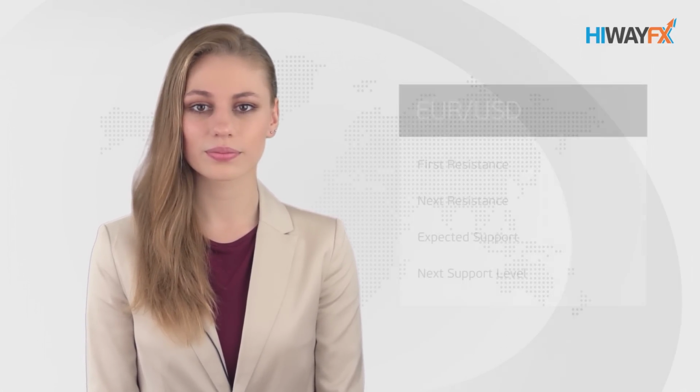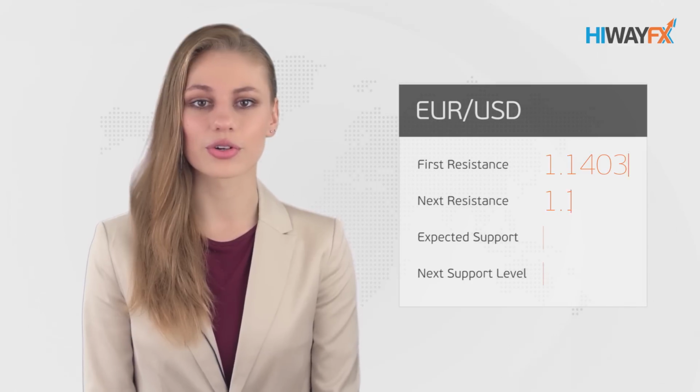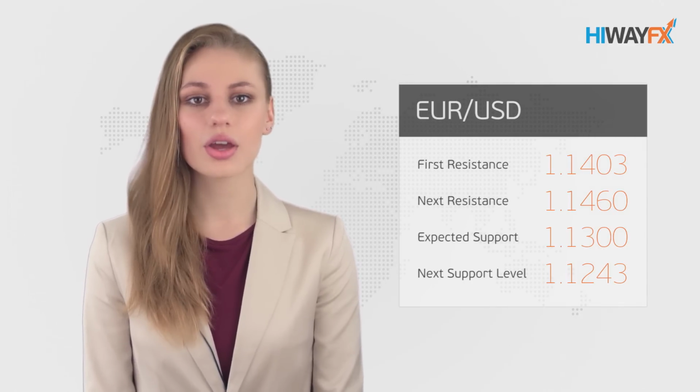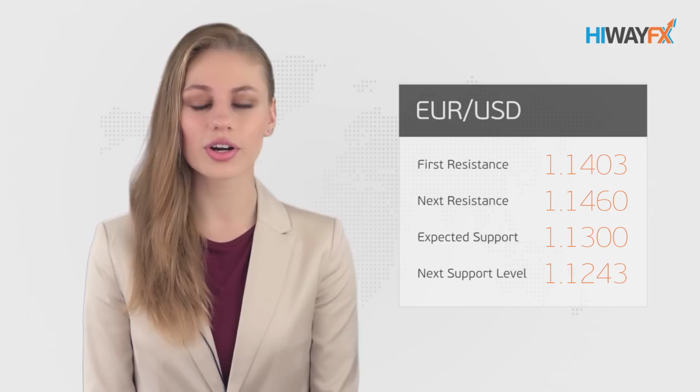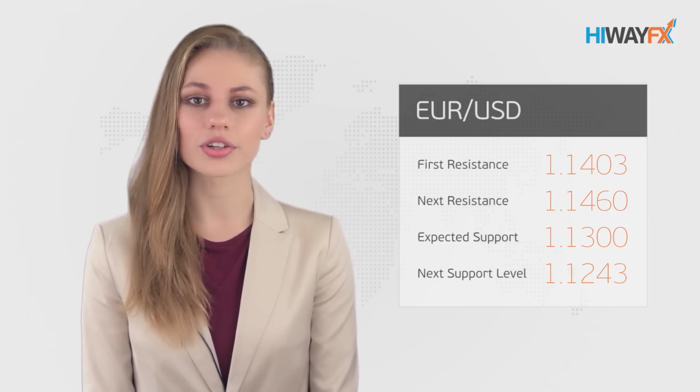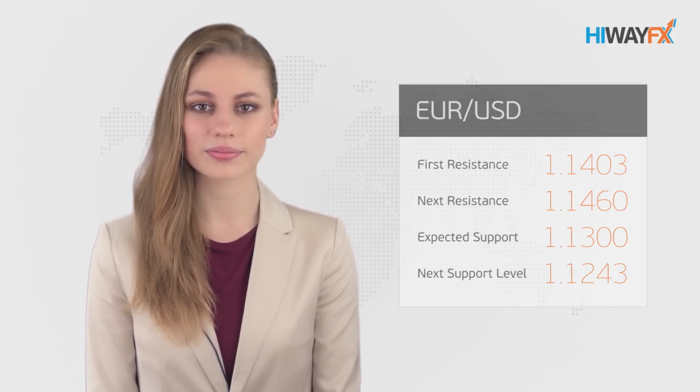One of the key events for today is releasing retail sales in the US at 1:30 p.m. GMT. Analysts expect an increase by 0.1% month to month. The strong data from the US may support the American dollar, and the Euro-US dollar pair may slide further. The resistance levels for the euro are 1.1403 and 1.1460. The support levels for the Euro-US dollar are following 1.1300 and 1.1243.